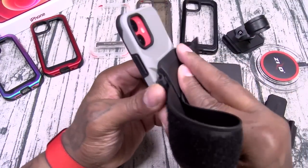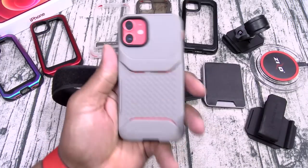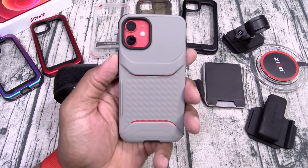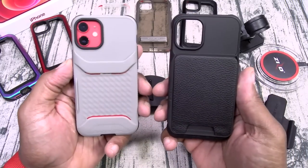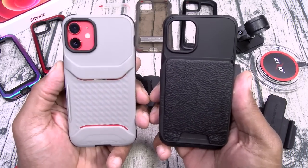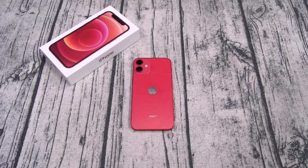And again, once you get in the house, all you gotta do, slide this off, and you're back to regular. Now, on a side note, it does come in black. The black looks sick. All right, so this is the exec wallet case. Let's keep it moving.